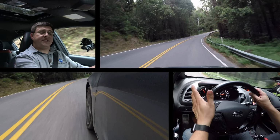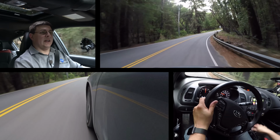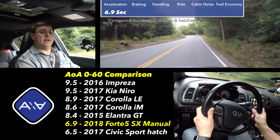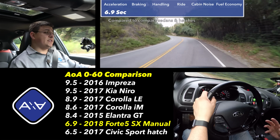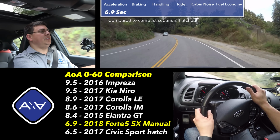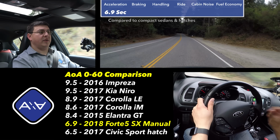Thanks to the turbocharged engine and the relatively light curb weight, we ran from 0 to 60 in this manual transmission model in 6.9 seconds. If you want to go faster 0 to 60, then you should get the 7-speed dual clutch transmission because that will do it in 6.4 seconds very repeatably.